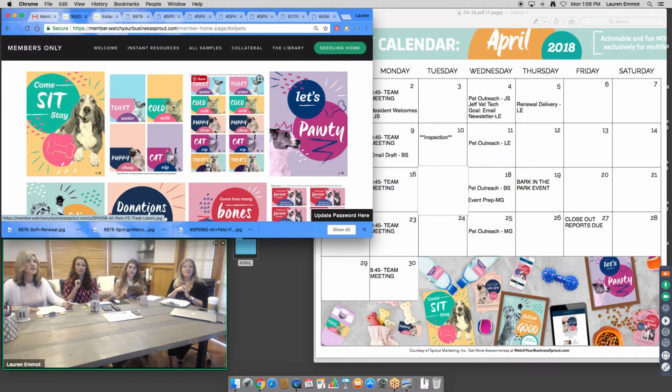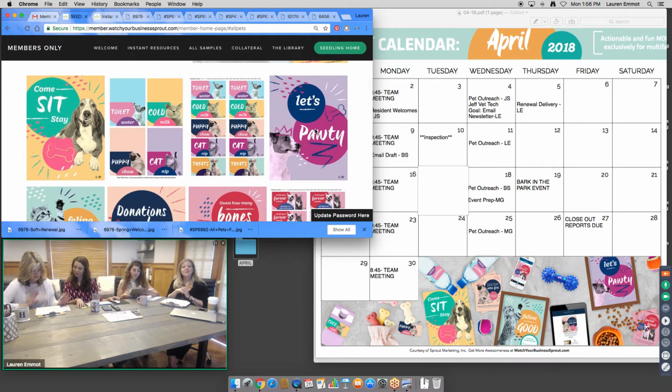Great. And if we do goodie bags, a lot of these would be so cute to add a little bit of color, or even those "let's potty, come, sit, stay" signs. I wonder if those would look really cute draped across our fence, if we print a bunch of them, or just something that would add a pop of color. Yeah, that sounds good. All right, so Marcy, you always make it look cute. I know you're going to come up with that.